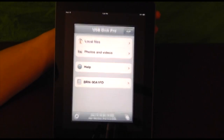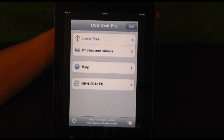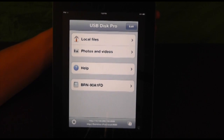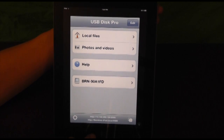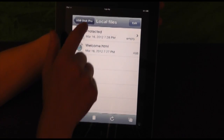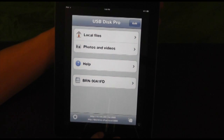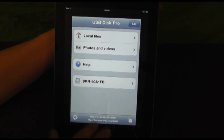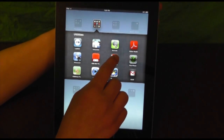Another great app is USB Disk Pro. Now, this is the iPhone version. There is an iPad version available, and I highly recommend checking out the iPad version. But anyways, guys, this will just give you a gist of what it is. It'll let you store files on here. Works really well. Pretty much the difference between the iPad and the iPhone is it has the Retina display and stuff. But it's still pretty cool either way.